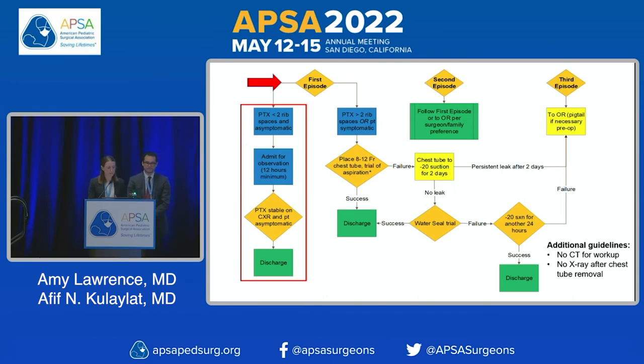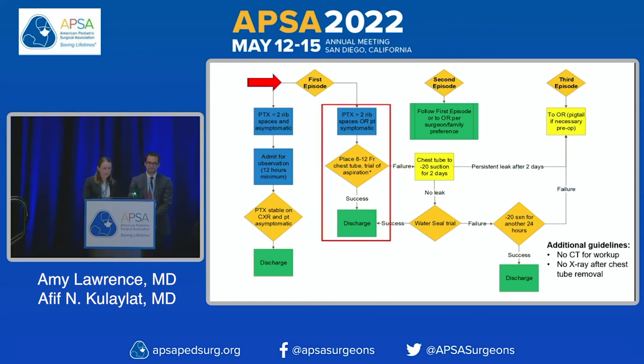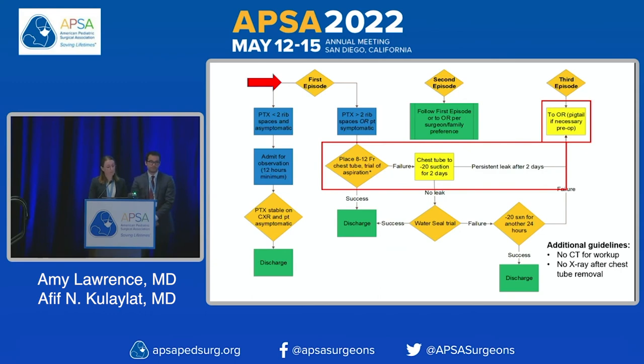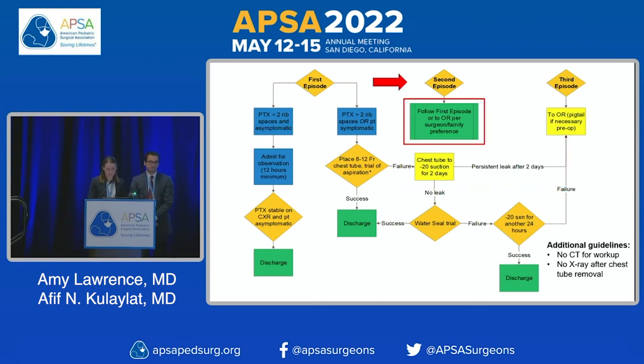for 12 hours, had a repeat chest x-ray, and if it was stable and they were still asymptomatic, they were discharged home. However, if their pneumothorax was greater than 2 rib spaces or they were symptomatic, we performed aspiration as per the Midwest protocol, and they were discharged if successful. If the aspiration failed, they were placed to suction for 2 days, and if there was no leak, a water seal trial was obtained, and if that was successful, they were discharged home. However, if they still had a leak after 2 days, they were taken to the OR for a VATS.